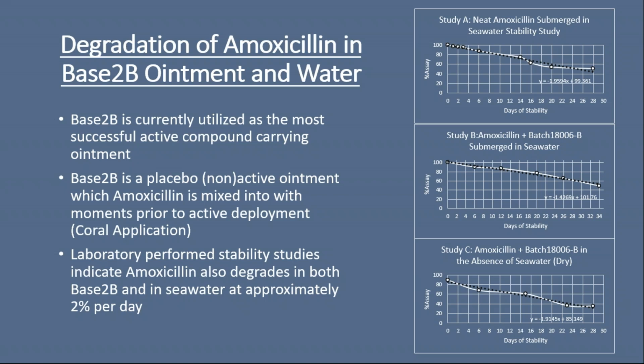This means amoxicillin should never be added to the base, that is Base2B, long in advance of when it may be actively deployed. That is because, of course, you would be starting to degrade the amoxicillin. Secondly, I would like to point out that this was in the absence of UV light, which is a known degradative factor to amoxicillin.